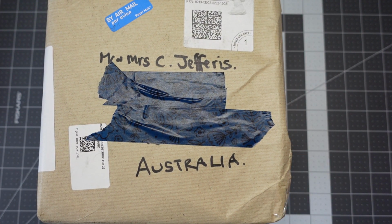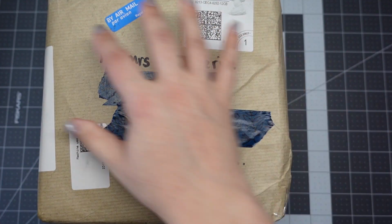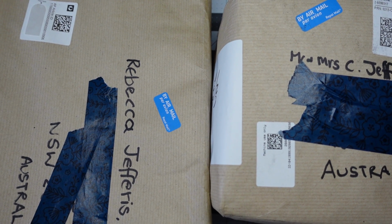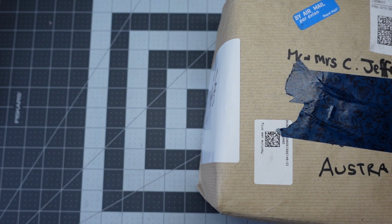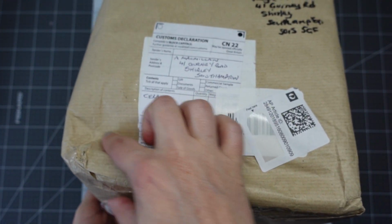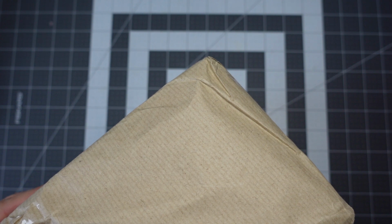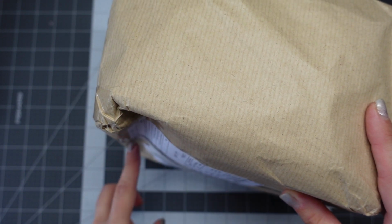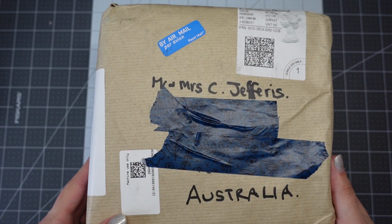Today I'm opening some presents from my mum. My mum lives in the UK and so she sent two giant parcels and I thought I'd open them with you guys. I have a feeling that these are our Christmas presents. I don't know whether there's any damage because there is a dent in the actual parcel, so we'll see together. I'll open it up and come back to you.